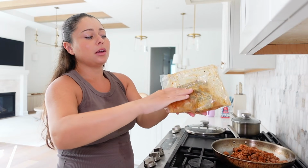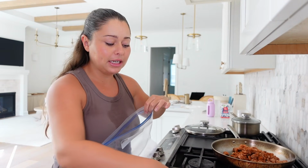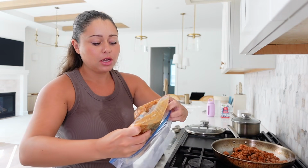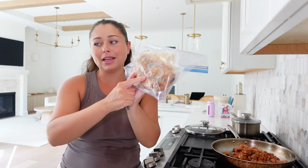Then I can easily freeze the rest of this. And that way you don't have the pressure of needing to use it and cook with it before it goes bad in the fridge. It's frozen, so you've got months before you need to use it, as long as you freeze it by that freeze by date. Now, honestly, this is already so perfectly seasoned.